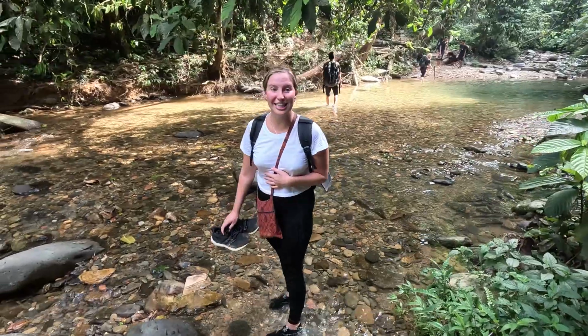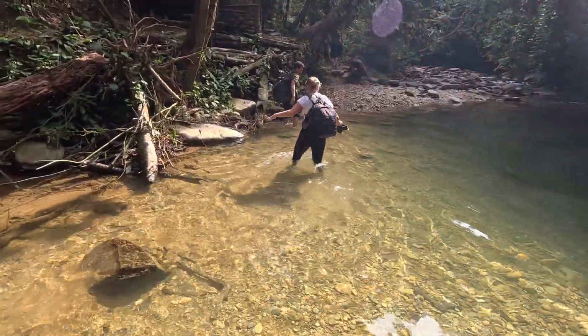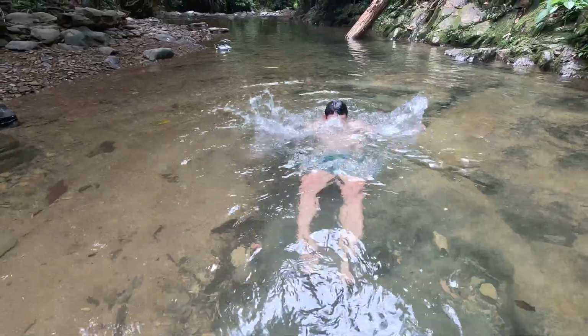So the final stretch is 2 minutes upstream. We switched the shoes out and it's quite nice to dip our feet into this water, and I just can't wait to dip my whole body in next. How refreshing is this? Oh, this is amazing. I think we're here. We're so excited for this. Woo, this is so nice. I cannot describe how much I've been waiting for this.